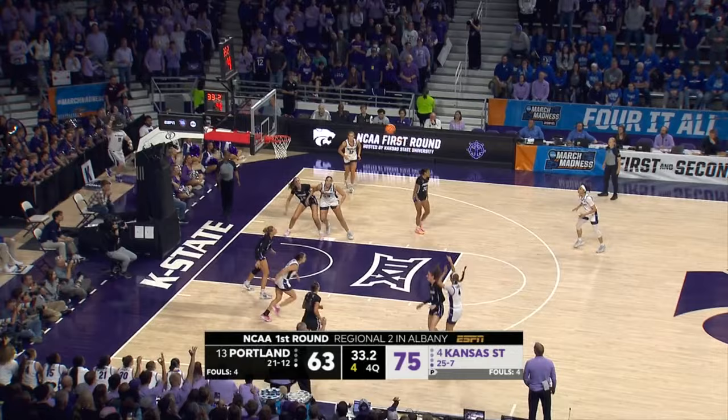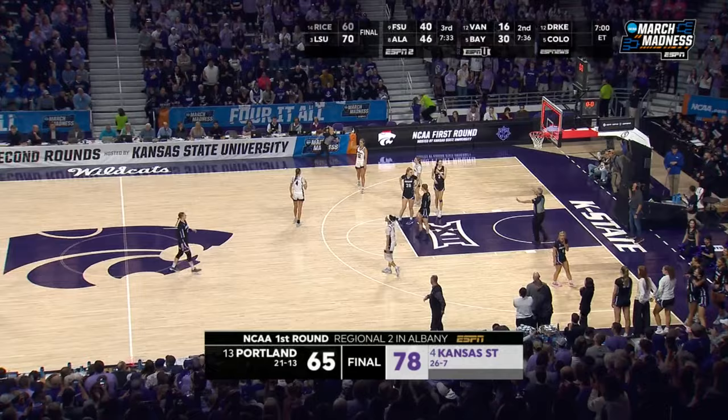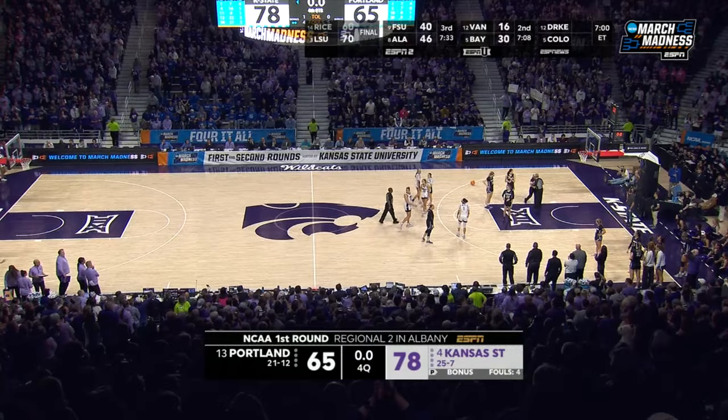And splash in another three-pointer from Serena Sundell. But Kansas State, hold on. There was a whistle before time expired. The officials coming together. They might, but they're going to say no. Game over.